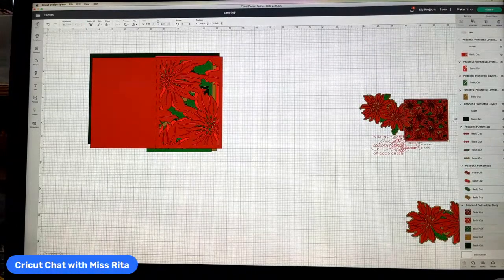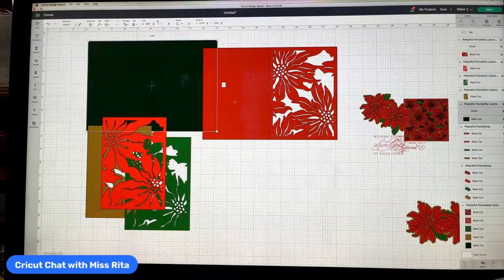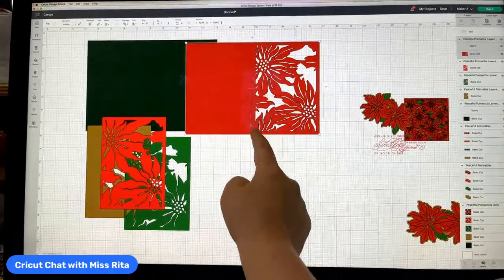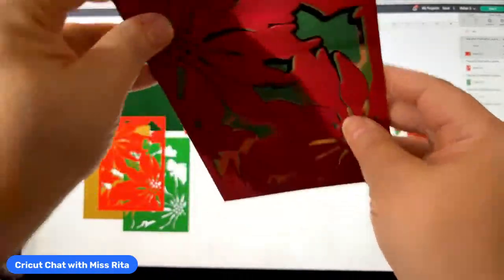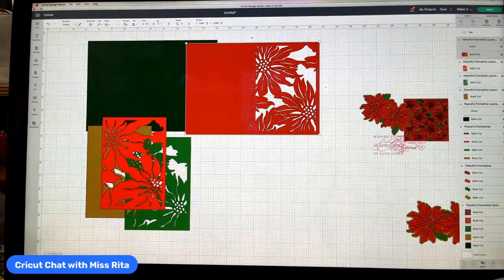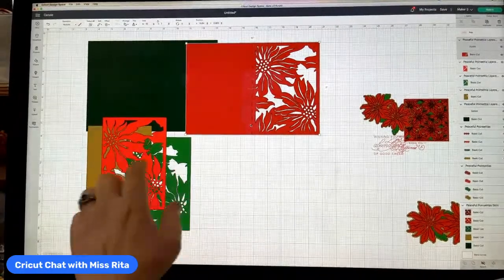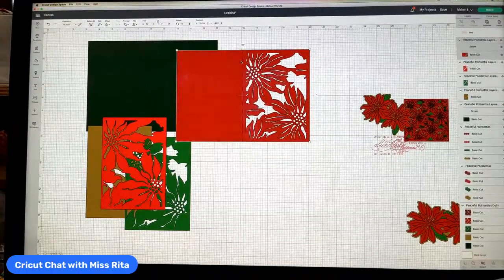Now there's a couple of things to note about these cards. One is, I've been making this style of card for years. One of the things that I have a really hard time with is right here at the fold. So this is a score line, and folding it here creates a little bit of a bump because you have several layers. So what I like to do now is make the front be just like the middle pieces here. You see, I want to cut off the back here, but I'm going to replace it. So watch what I do.